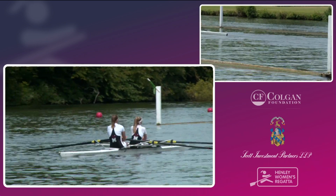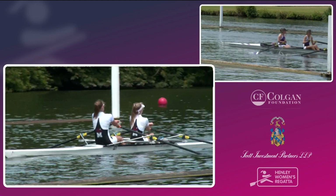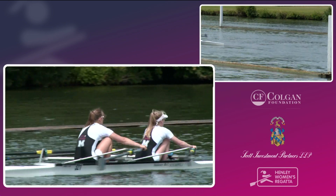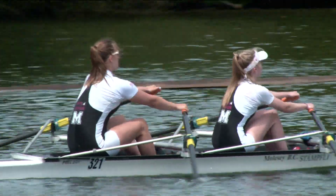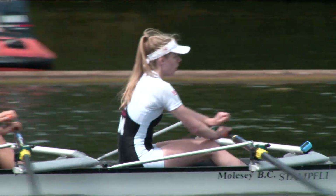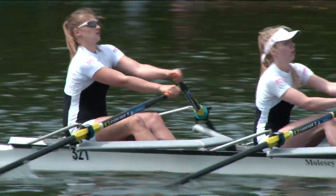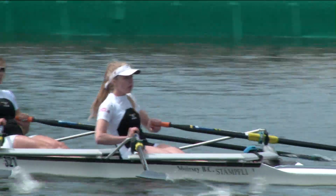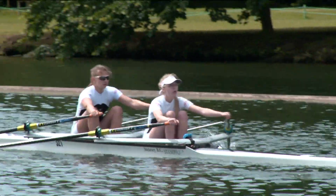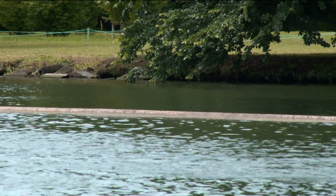Molesey have been quite successful this year. They have a very successful single sculler who's been doing GB trialling, and she's been off competing nationally. So the girls' crews are very strong at Molesey this year. I think their training programme must be really paying off, as in all crews across the whole of the club, they've been really achieving high this year against much of their competition. So you can see Molesey there moving away.